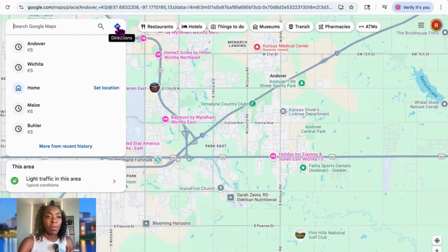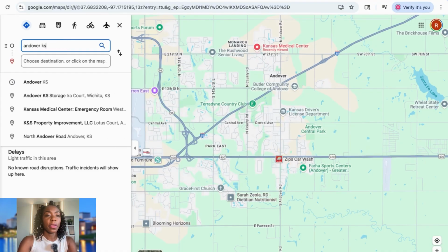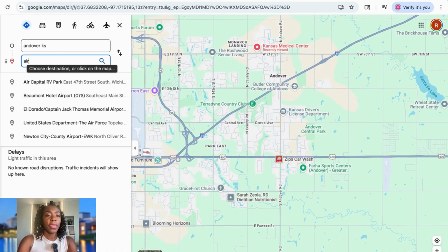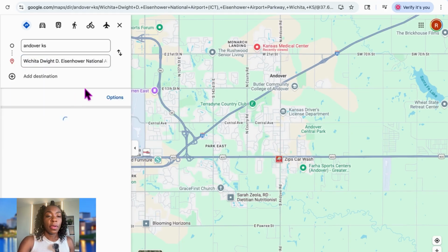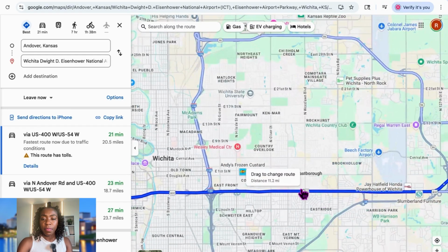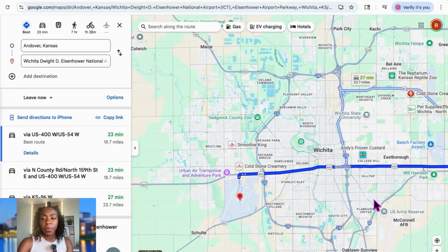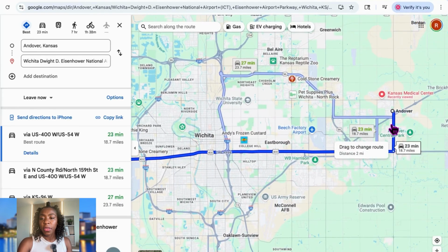Just joking. Before we move on to our next suburb, let's talk about proximity. So let's go from Andover to the airport. So from Andover to the airport, got about a 21-minute drive. And if you live in Andover, you're gonna take Highway 400 right here, straight all the way out to the airport. So pretty much a straight shot, depending on where you live in Andover.